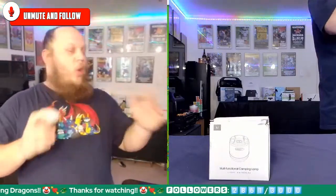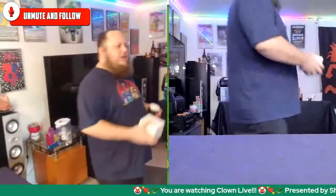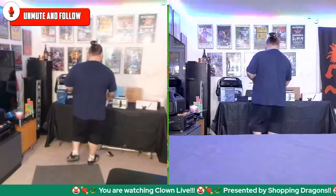Okay, $69 today for the camping light. I love it a whole bunch. And I think if you're looking for a high quality light, EcoFlow has got you covered with this camping light. All right, now let's keep it moving here, and we're going to talk about the Soundcore Motion Boom Plus.